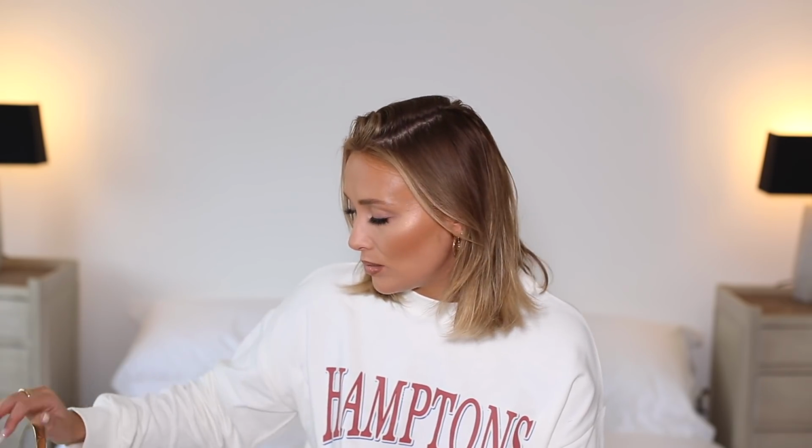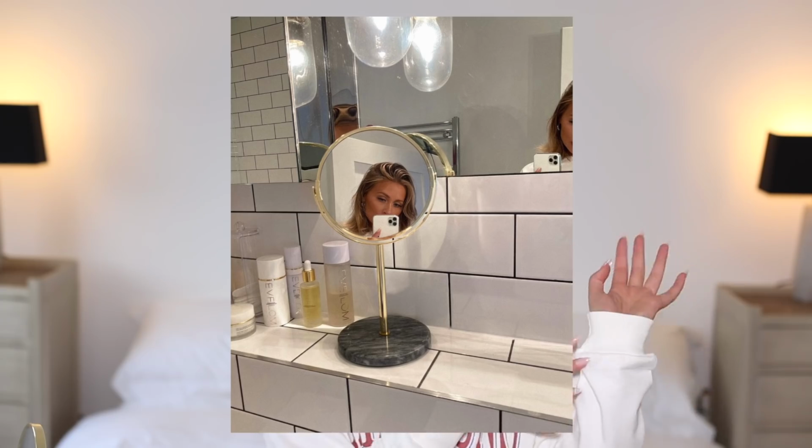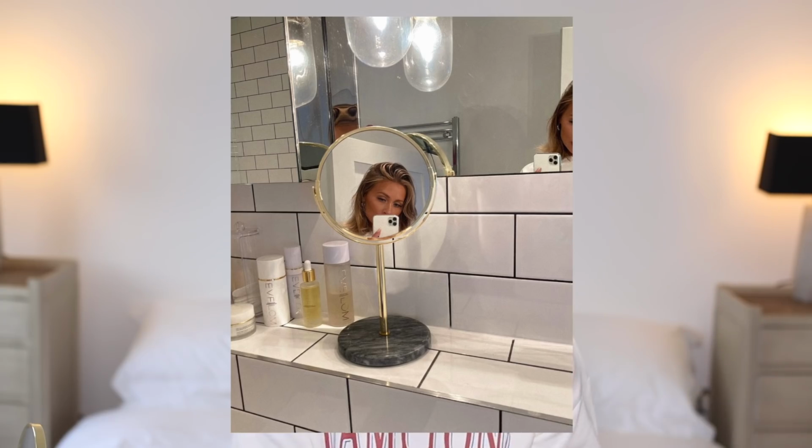It's got a normal mirror on this side, and then a magnifying mirror on the other side. I just love them, especially when I'm doing my skincare. I love looking really close into a mirror just to make sure that I've got all my makeup off. I just really enjoy having a closer mirror. So yes, that was an amazing one. I'll put a little picture in here of where it sits in my bathroom so you can see the vibe. But yeah, it's just a great little mirror.